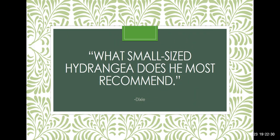Okay, Dixie has a question. What small sized hydrangea does he most recommend? There's a couple. I love hydrangeas. It's probably my favorite flower. I love them. I have great success with them. I get them to bloom every time.